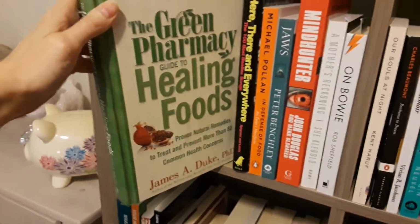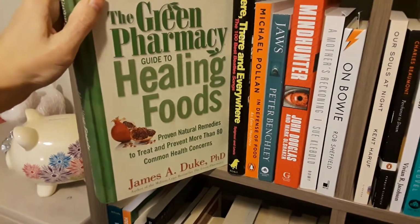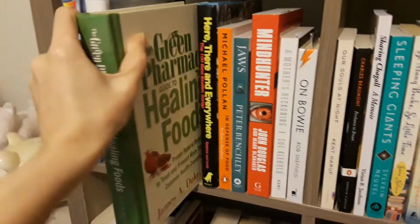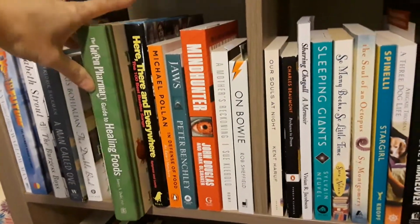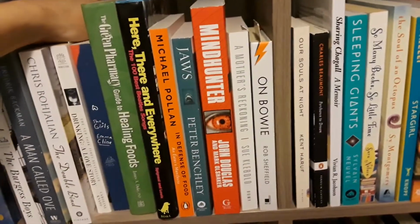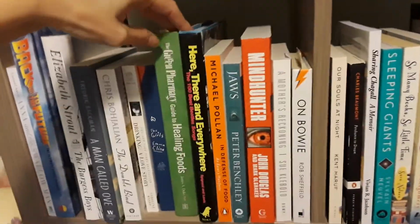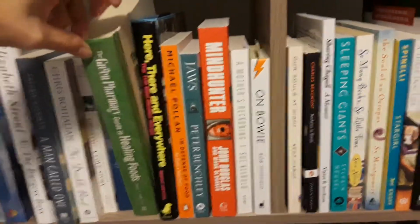It's The Green Pharmacy Guide to Healing Foods by James A. Duke, PhD. And it just gives you really good tips about eating healthy, which I really could use because I have a sweet tooth. And so I love sugar. I like healthy food, but I need to be more in the habit of eating it, and I really want to, so I thought this book would help. And I got it at a garage sale for really cheap.